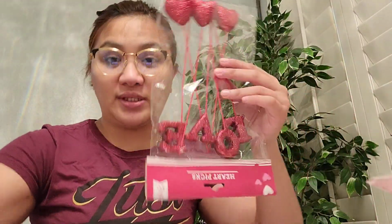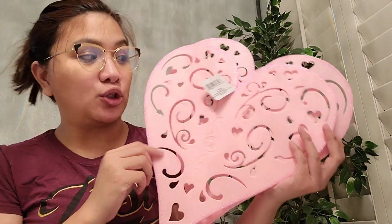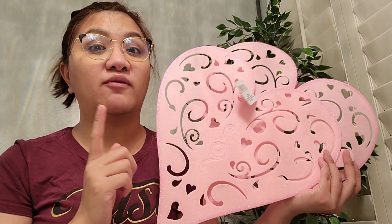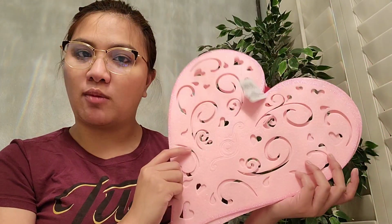And then I'll be sticking also this one that I also bought from Dollar Tree. It has LOVE and then three hearts. So I'll be sticking them here. I might do this one, or they also have the pink one and also this kind of hearts with a hole inside. So that's my idea. And also I bought this one. I bought two, and I'm planning on sticking them on my Valentine's Day tree, but I might not, so I might just post them on our kitchen wall, somewhere in my kitchen.